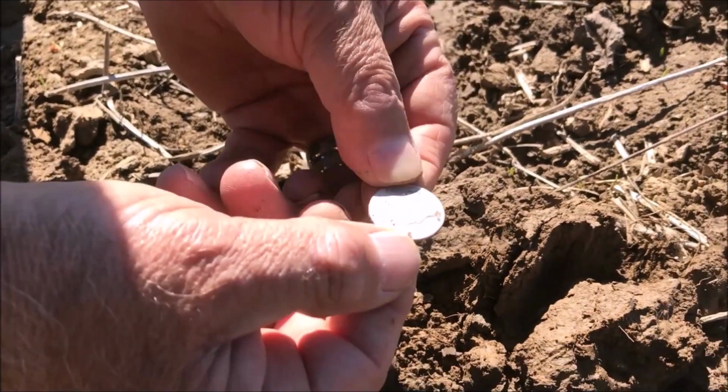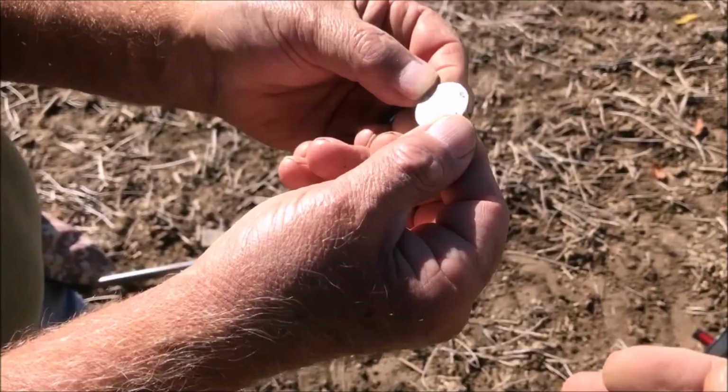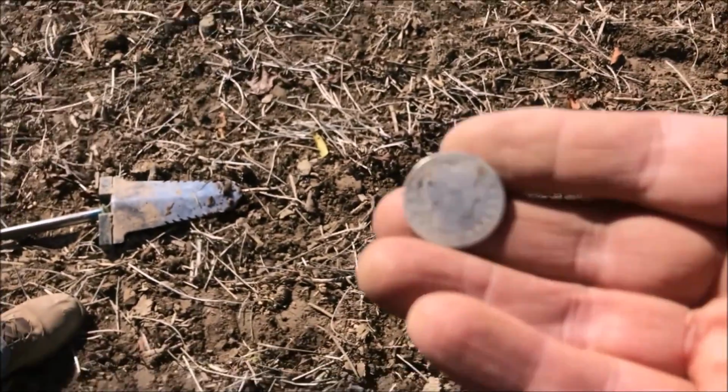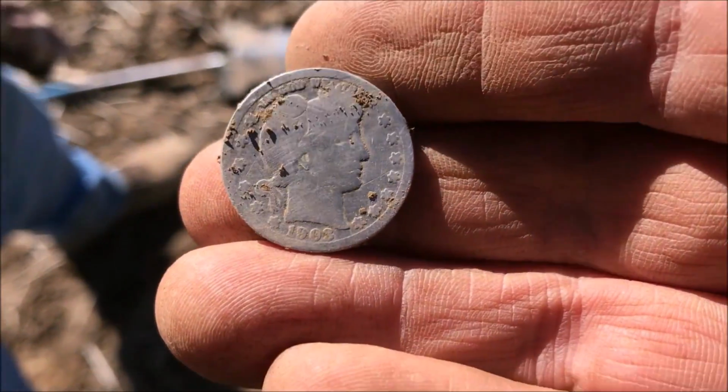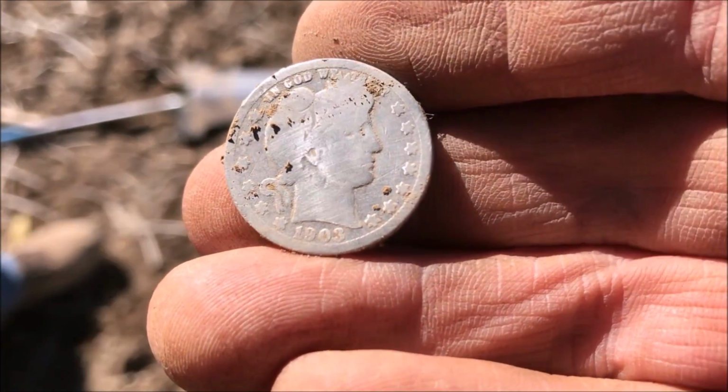Yeah. Is it 1800s? It is 1903. Let me see. Wait, is it a half? I think it's a quarter. It's a quarter. Look at it. I did guarantee you it wasn't, it's a flat quarter. It's big. It's bigger than a dime.